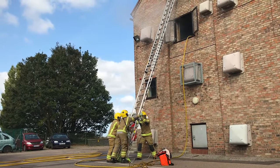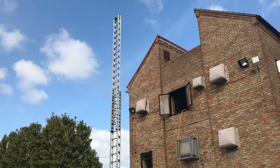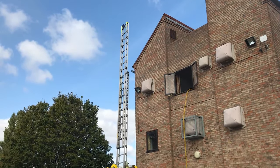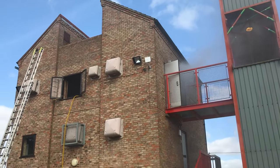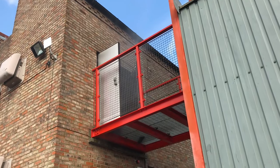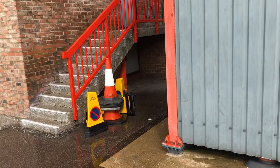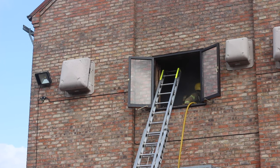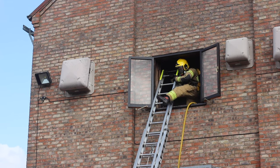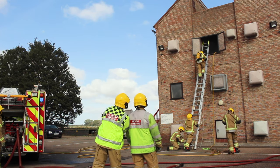Okay, so the ladder is being repositioned. They're going to lower it to go back into the window opening. We can see that the guys are using the hose reel to help with some ventilation. This is the BA crew coming out safely again, having hopefully dealt with the fire.